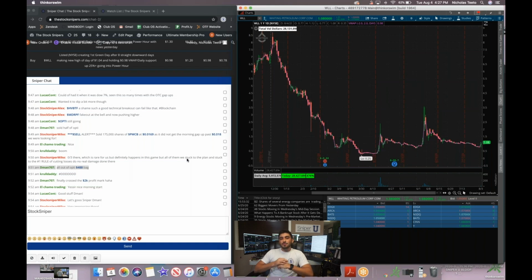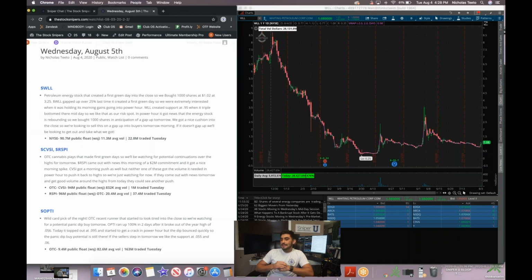We've got 4 stocks we're going to talk about. One of them is listed, and that's the stock we're in overnight. On the left side is our watch list, and on the right side is TD Ameritrade's Think or Swim. We're going to start with the first stock on the list, the stock we're in overnight, and that's WLL, a listed play. Let's read about why we got into it and our plan for tomorrow.